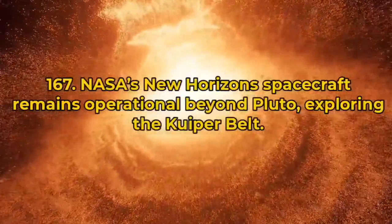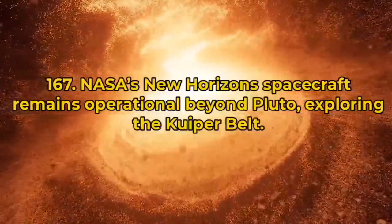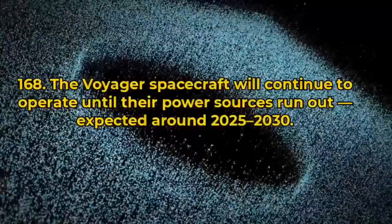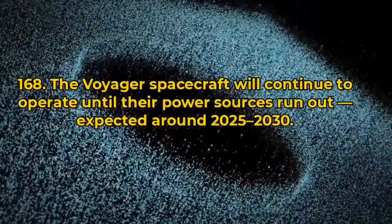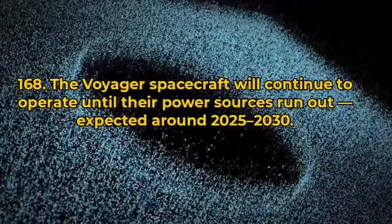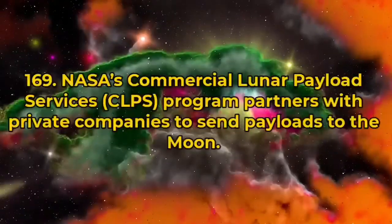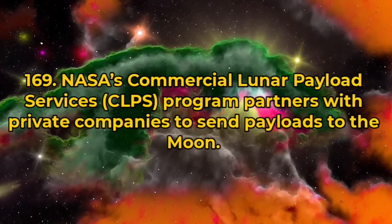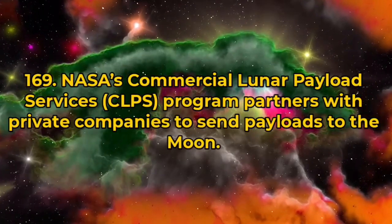167. NASA's New Horizons spacecraft remains operational beyond Pluto, exploring the Kuiper Belt. 168. The Voyager spacecraft will continue to operate until their power sources run out, expected around 2025-2030. 169. NASA's Commercial Lunar Payload Services, CLPS, program partners with private companies to send payloads to the moon.